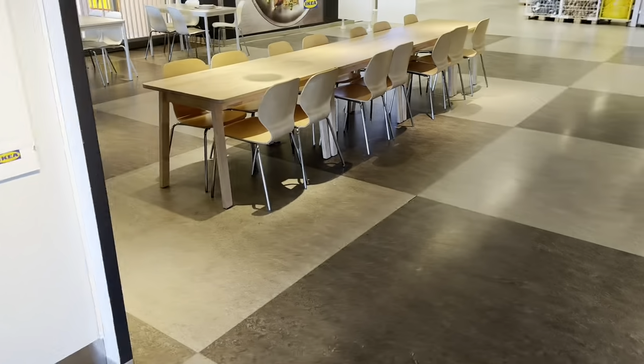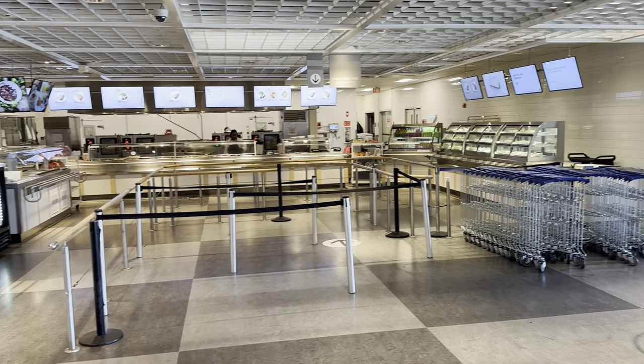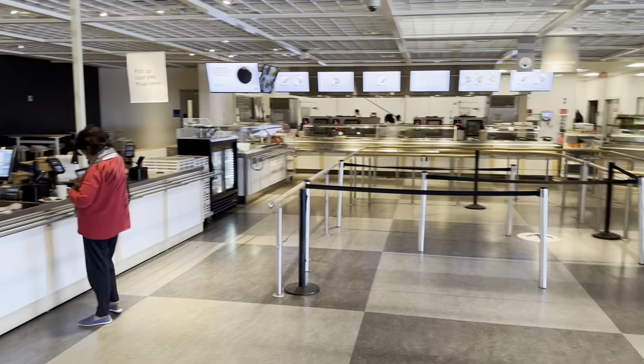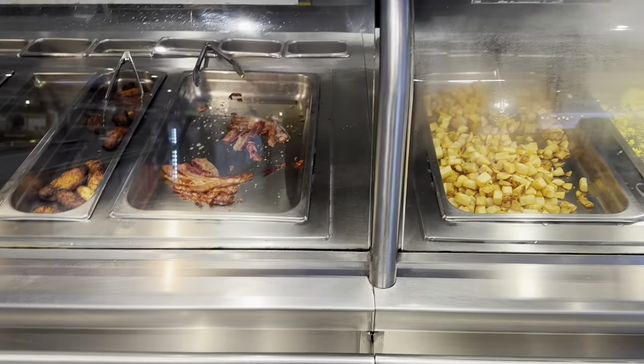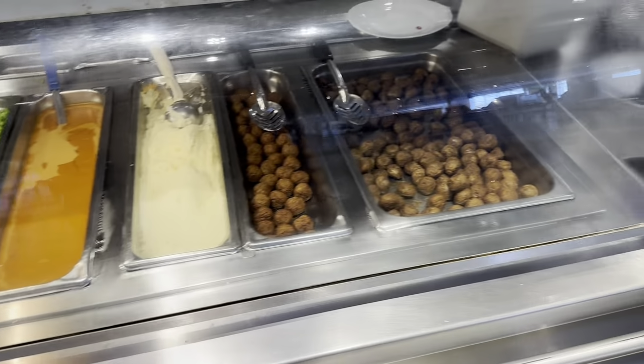Here's where all the carts go for the trash, for when you're done eating and stuff like that. They even have little couches over there you can sit in. But here is kind of what it looks like. There's no one here. It's pretty early. I think they even have breakfast too, which is cool. And then they have their own soft drinks too. And I'll show you that in a second. Check it out. They have all kinds of stuff.